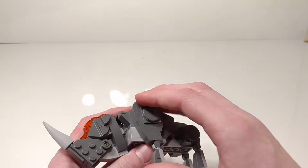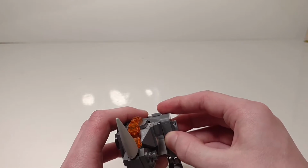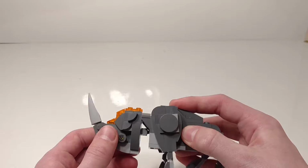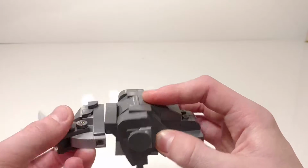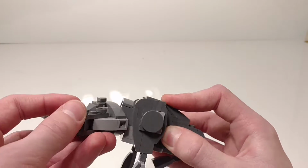These are actually connected on ball joints, but can really only swivel as the ball joints connect right up into the body. And then the head is on a ball joint as well, except once again it's very restricted because it runs into this and runs into that. So it doesn't have that much. You can tip the head, in which case you can get a bit more posability, but then it just looks really stupid.